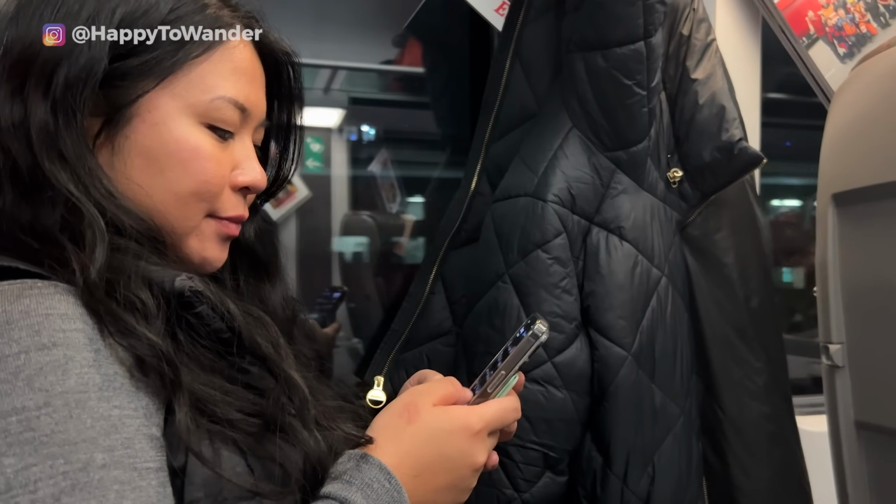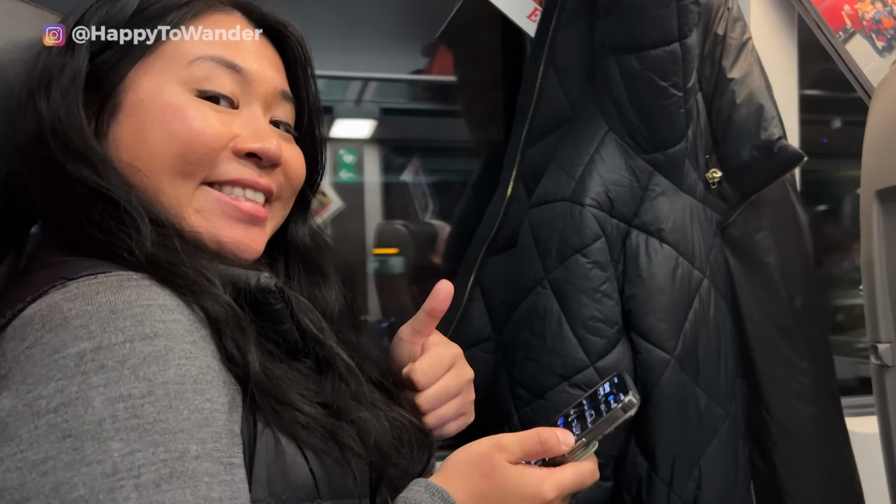Now, with all these app recommendations, something to keep in mind is, of course, that you will need mobile data to access all of these apps and use them properly once you get to Europe. And by far the most convenient way to do that is getting an eSIM in advance of your trip.